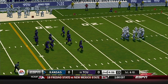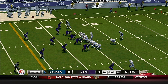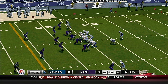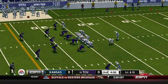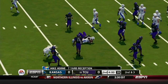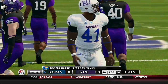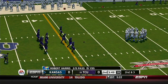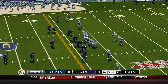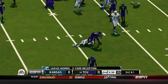You always want to go in the locker room with momentum, so as we get closer to halftime, I think we'll see more and more attempts to create big plays. Second down, and they're going to need about 3 yards to pick up the first down. Complete, brought down, nothing doing.